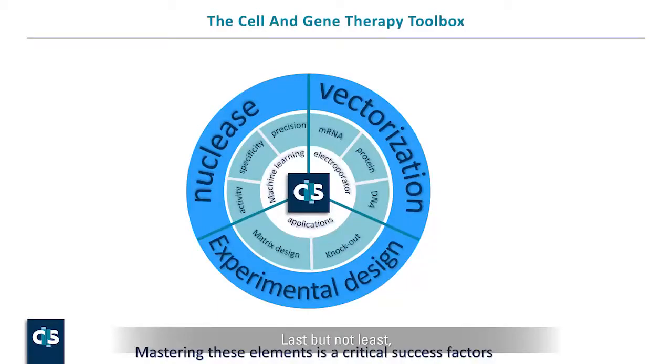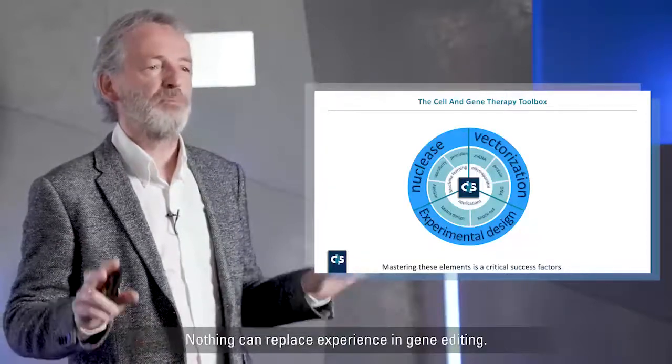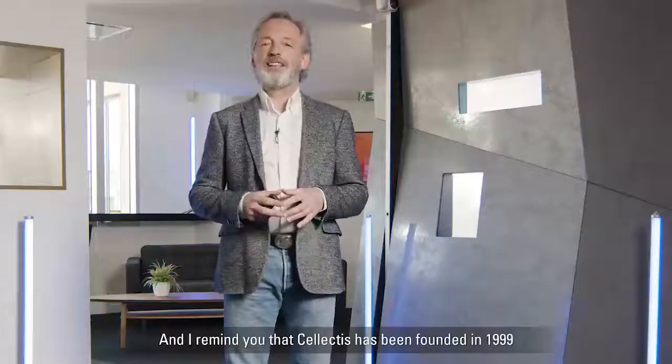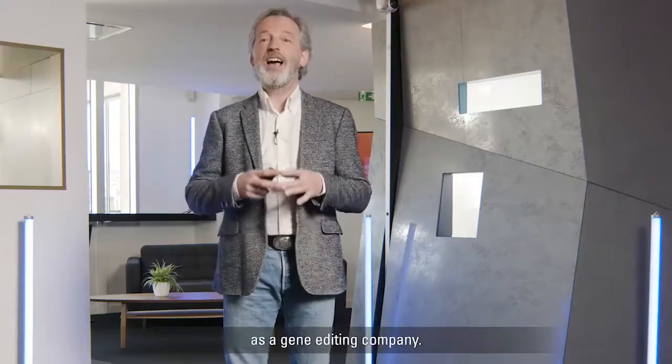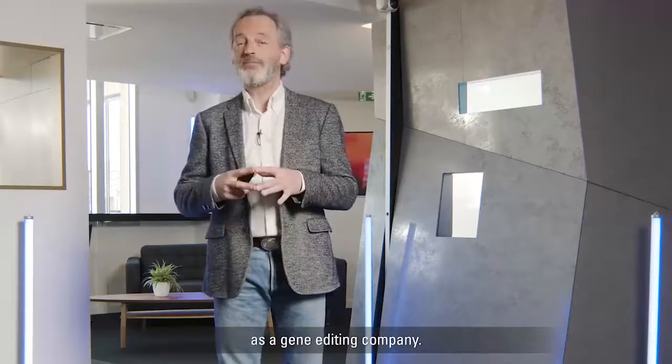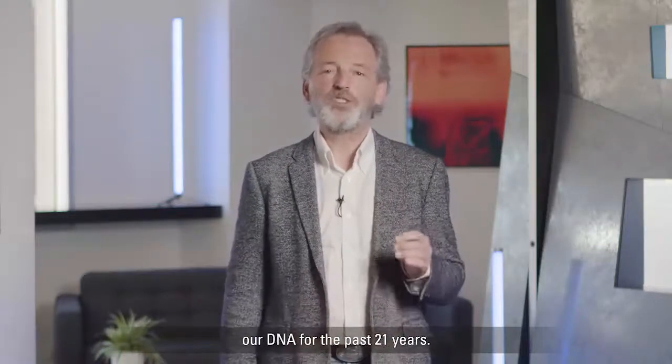Last but not least, you need also to be able to design the best gene editing strategy to achieve your goal. For that, there is no tool on the web. Nothing can replace experience in gene editing. And I remind you that Cellectis was founded in 1999 as a gene editing company. Gene editing has been our root, or DNA, for the past 21 years.